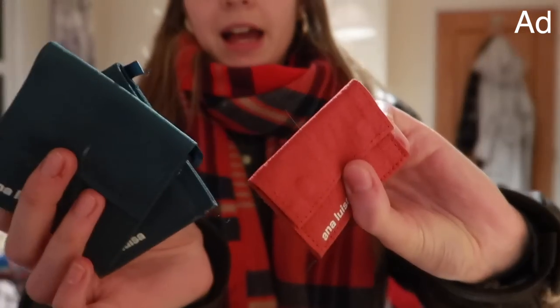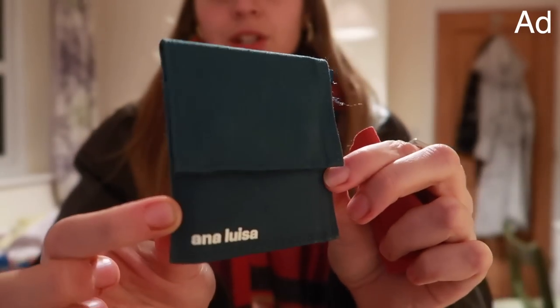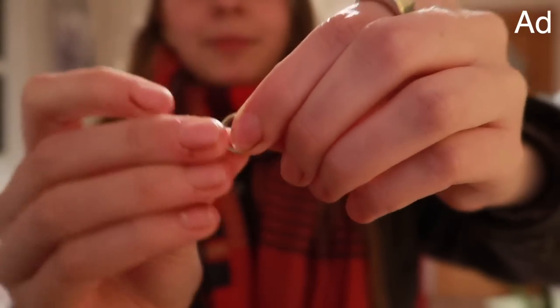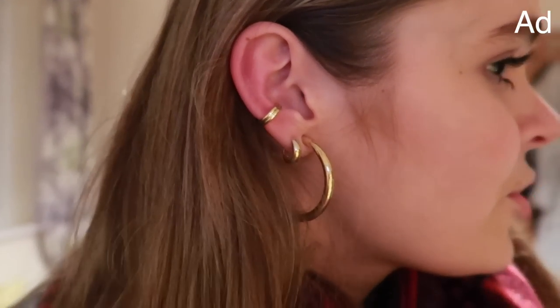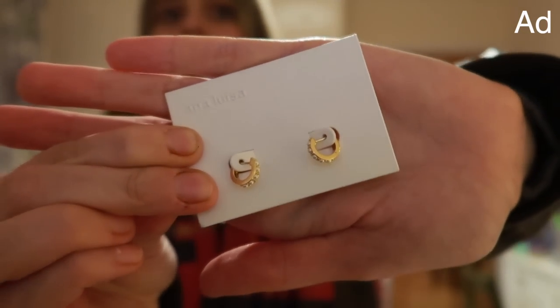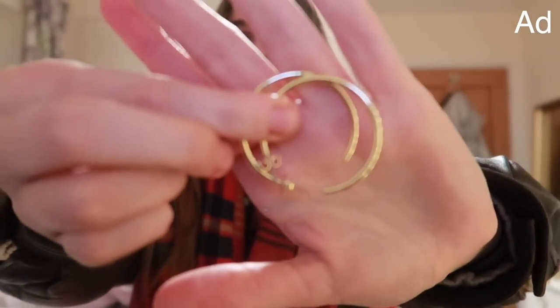As always, my Ana Luisa products came in these lovely little pouches, which obviously you can keep. Now, this was something new that I've never really used before. It's an ear cuff. Oh my god, my nail is so dirty. But it's like a little ear cuff. I've never really used one of these before. Doesn't that look so cute? And I didn't have to go through the pain of a piercing. These ones are so cute. Aren't these so peng? These are like the ones I always wear, but they're a bit thinner. How cute does that look?